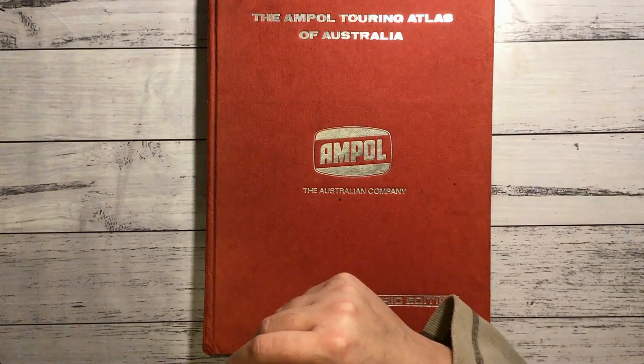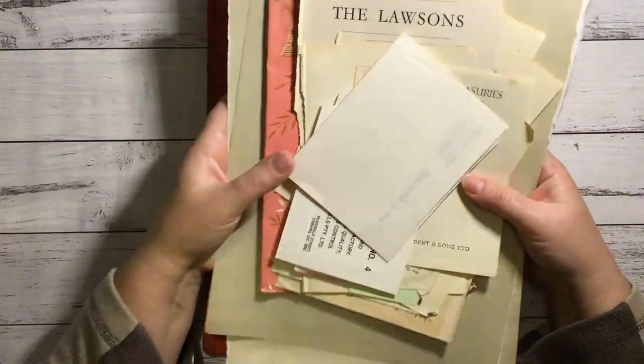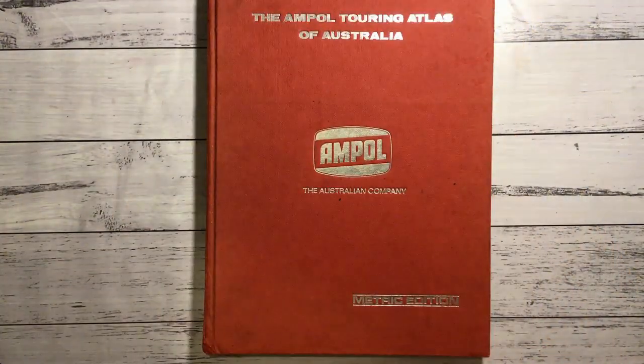Alright, just put them to the side. So I've been flat out this week, hence why I haven't been on much. I did have a house inspection. I have yearly inspections where I live.